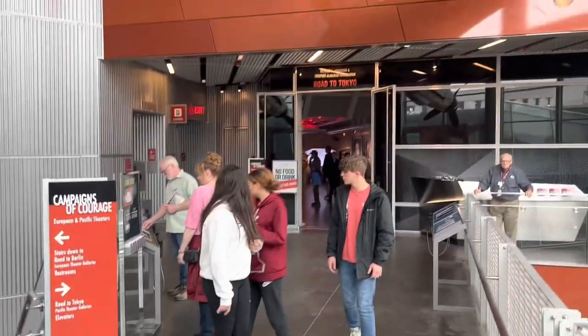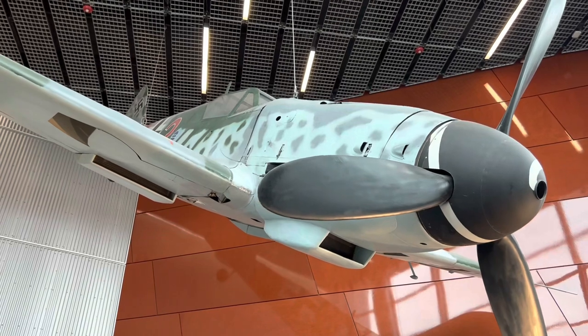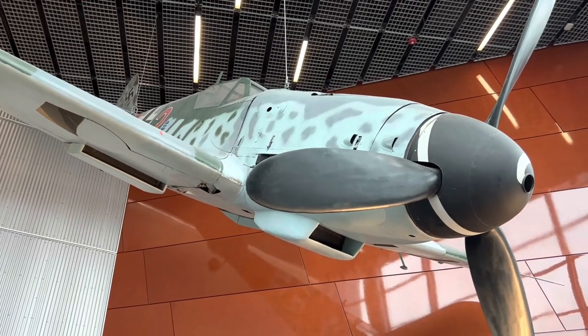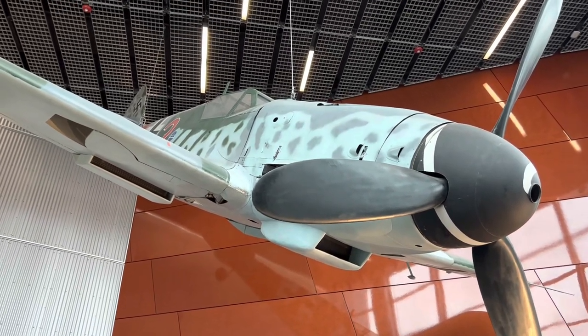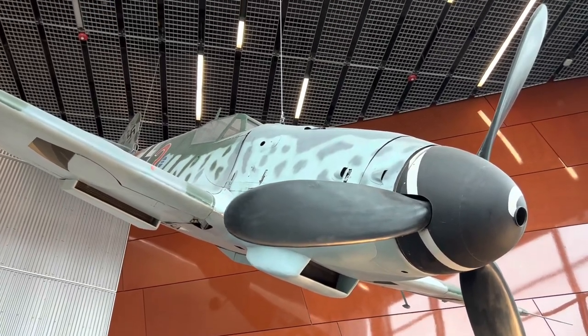Campaigns of Courage. Look what we've got in the scene. We've got a mock-up. The ME-109. 10 ME-109s out of the sun. Yes, sir. What a great Iron Maiden song. Ace is high.